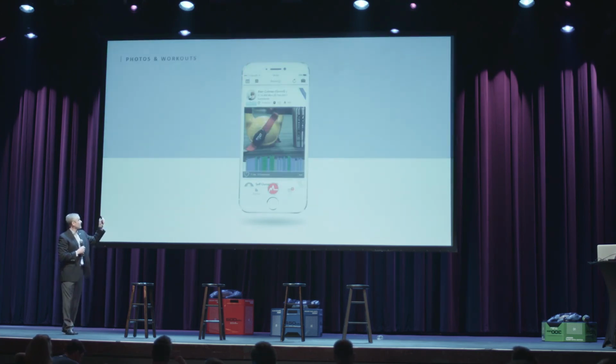We added the ability for an Instagram type of feed. We call it the Facebook of Fitness because you can like a client's workout, you can comment on a client's workout. Your customers can create that social club within a club concept, almost a tribe, based around Myzone and physical activity.